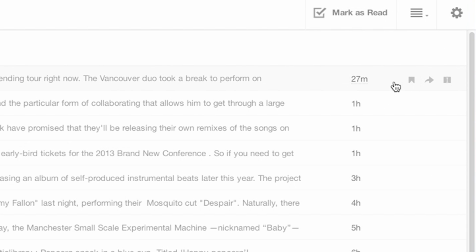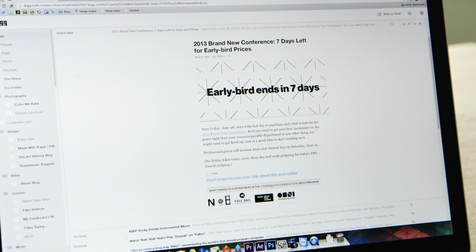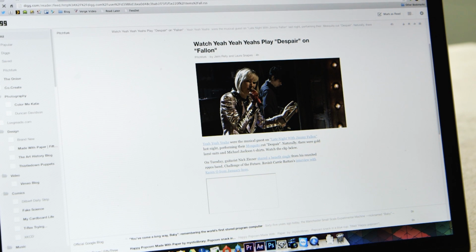So as you can see on the right, you can dig stories, save stories. There are also the standard keyboard shortcuts for scrolling, and they're pretty fast. J moves down, K moves up, S is for save, D is for dig.